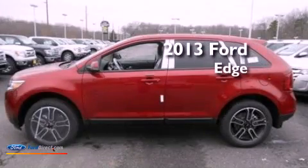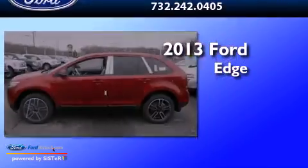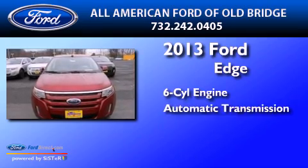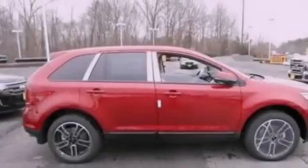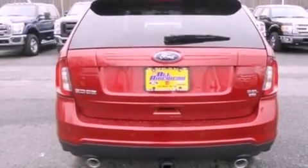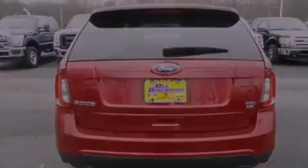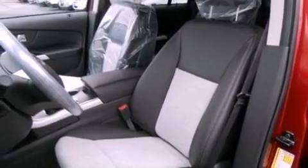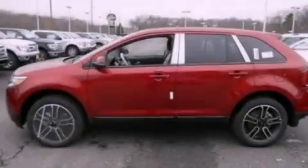This is a brand new 2013 Ford Edge. It features a six-cylinder engine, an automatic transmission, and all-wheel drive. Its top features and packages include the appearance package, a navigation system, a rear-view camera, a low-tire pressure indicator, XM satellite radio, 20-inch wheels, and traction control and stability control systems.